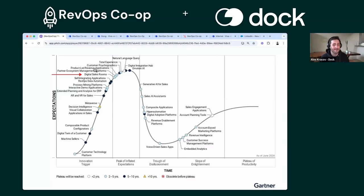You can see other things here, like product-led revenue applications are also there. And then you can see things coming down the hype cycle, right? Like generative AI for sales and stuff like this. This is a good way to say what's hot and trending. And it was really interesting to see digital sales rooms here. And I was pleasantly surprised, as someone who's thinking about this space a lot, to see somebody like Gartner confirm what I was feeling in the market.